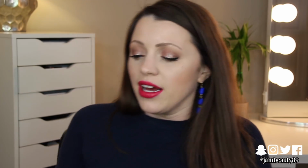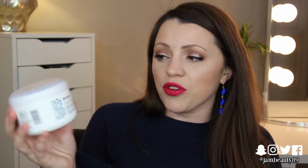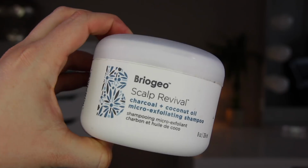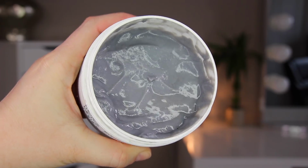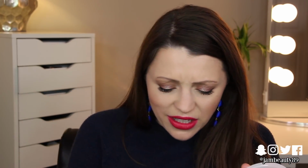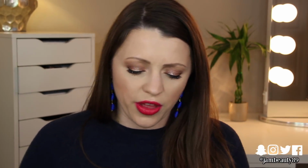shampoo my hair, I love my Briogeo Scalp Revival Micro-Exfoliating Shampoo. It's the second one of these I've used. Very minty smelling, and it does have little tiny granules. But they're microscopic, like it feels like sand. It's not like big gel ball things.